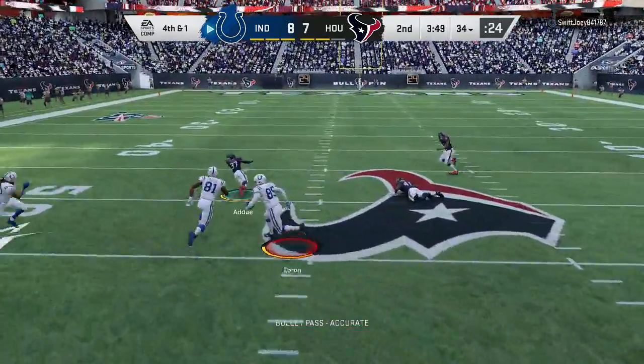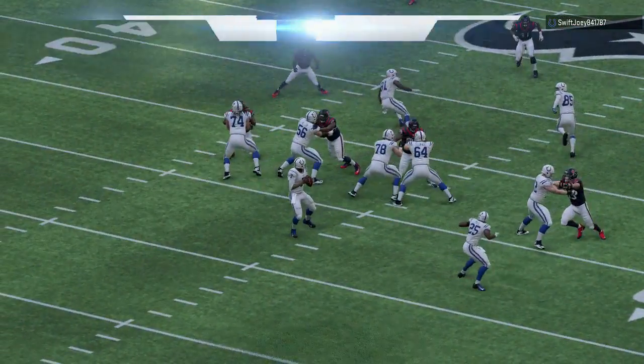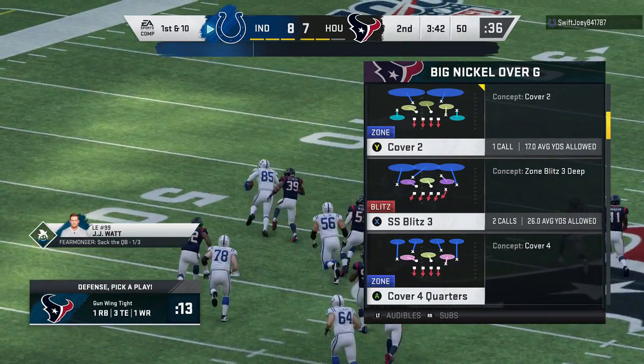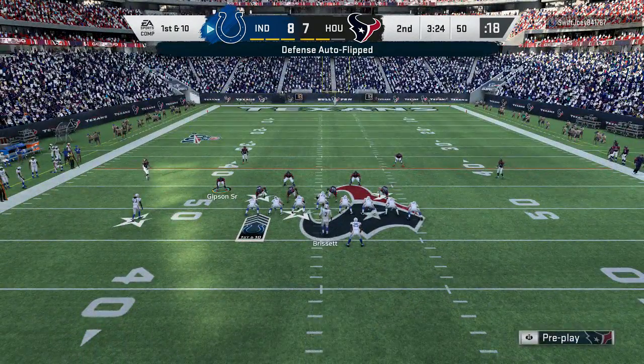Brissett now, and he connects with Ebron. And he gets this one to midfield before he's brought down. A big roll of the dice on 4th and 1, but it pays off. They convert. Well, they picked up the first down, but I'm just going to say it. I didn't like it before the ball was snapped, and I don't like it now that they picked it up.